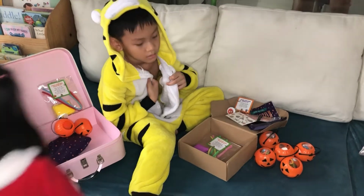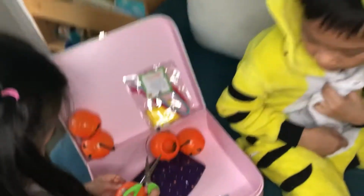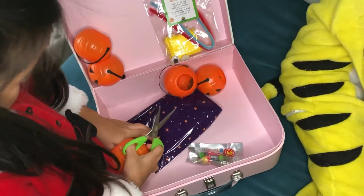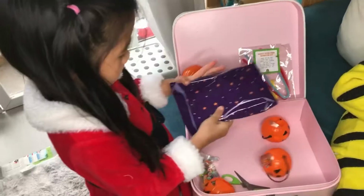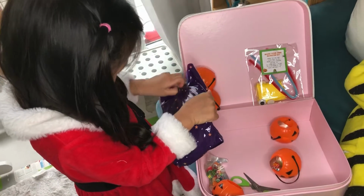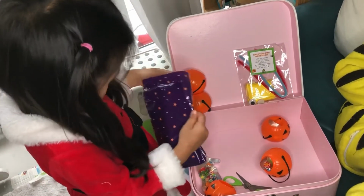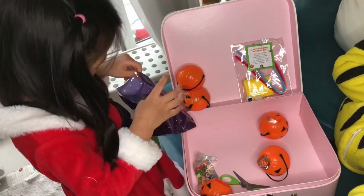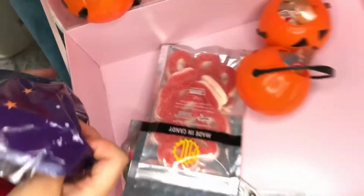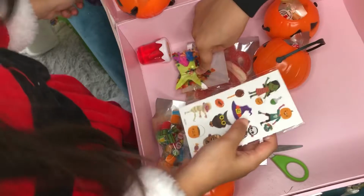I opened this now. How about you, Kalea? Can you open this? You want to see what's inside that big pouch? Let's see what's inside the big pouch. That was from the last clue. There's the last one. What's inside? Ooh. Stickers.